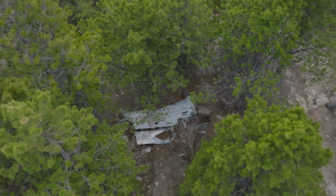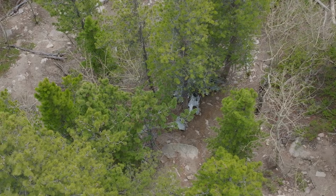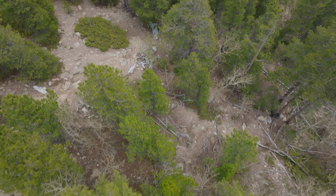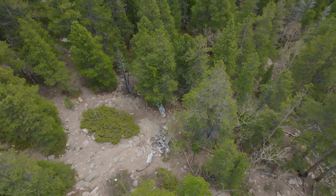With the wreckage sitting on the mountainside for almost 60 years, it was actually very difficult to spot any of it from the air. Pretty easy on the ground, but with all the trees overgrown, it's almost as if it's not there.